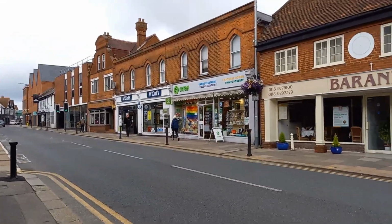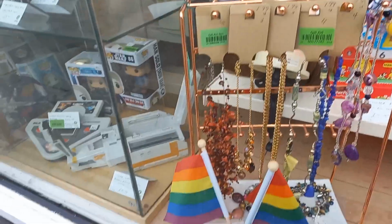Wellington. Perhaps we'll find them just there. Right, sorry. I'm off to the charity shops. I'll take you with me where I can, and I'll do a little haul in a bit. First up, Oxfam. Let's see what they've got.